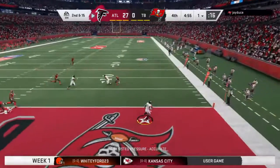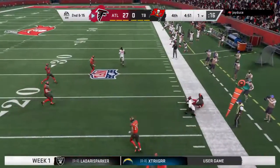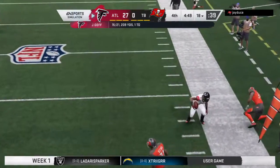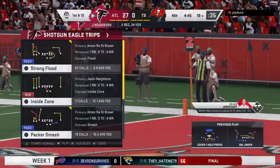On 2nd and 15 now. Goff looking for his running back, and he's got it. And they'll get him down up past the 15. 17 yards and a first down for Atlanta.